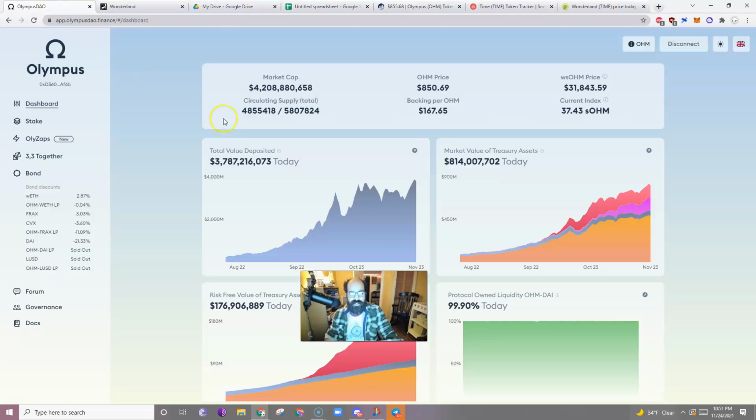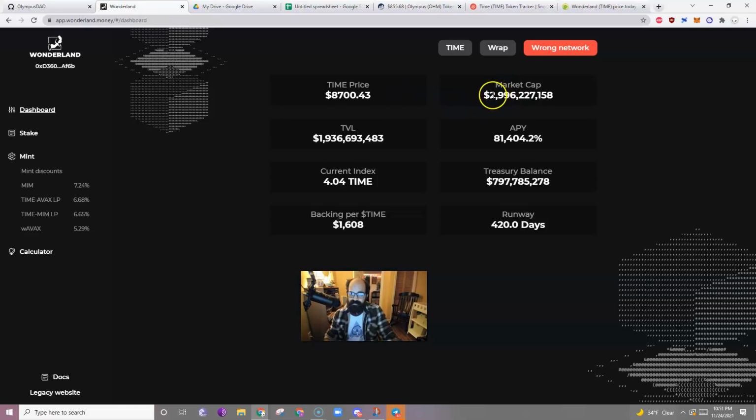And here's why. This is a circulating supply market cap, which means they're taking the total number of tokens in circulation and multiplying that by the price of OHM. This is, and you can fight me on this, a fully diluted market cap, which means they're taking the total number of tokens in existence and multiplying that by the price. Now, why are those two numbers different? It's because of the treasury.